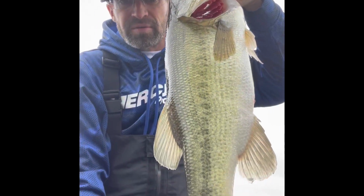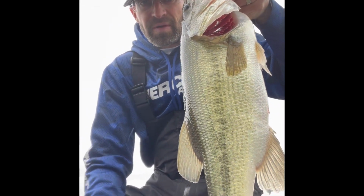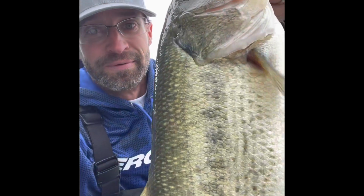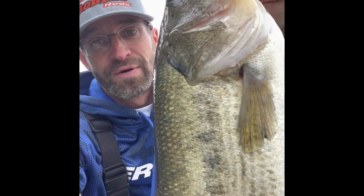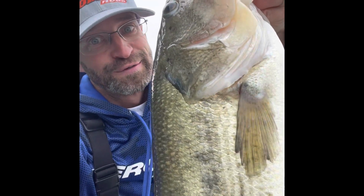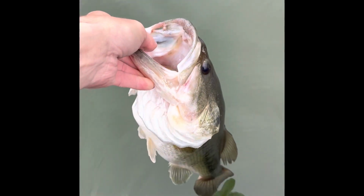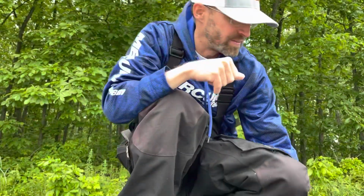Just caught a good one offshore. Football jig, post spawner. An absolute school of them. I got 3 for 12. This is my 4th one. It's a 5.25. Dude, they're on this bed. They're on this shell bed. Found the juice. 4.05. Found the juice.